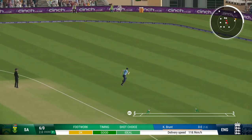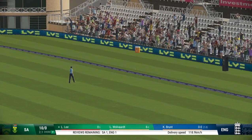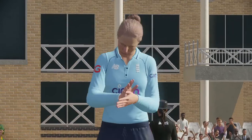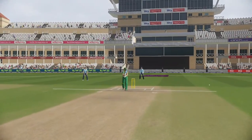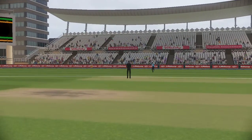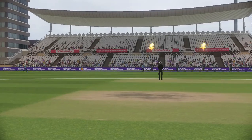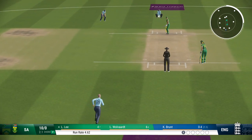Head over the ball. Great shot. That's racing away. You can't fault the bowling. Sometimes your opponent is just too good. That is a beautiful front foot shot. No point in chasing that one. Lee has gotten the big shot away this over. Now they can focus on playing the next ball on its merits.